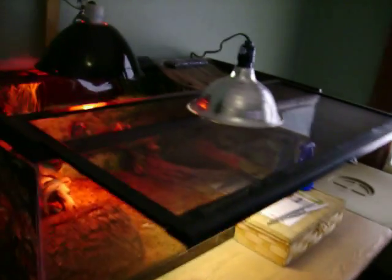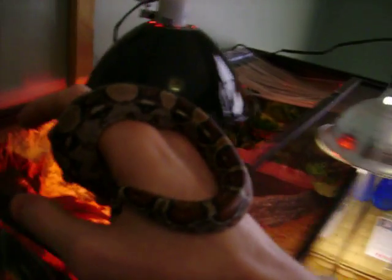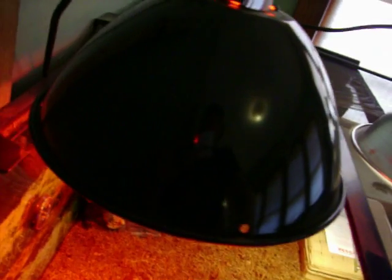Okay, now I'm going to put him back in. Okay buddy, go on. See, that's what I'm talking about. He's such a big baby, he doesn't want to let me go. And he's creeping in now. This is his favorite hiding spot too. He loves to go up into this little tree. It's one of his favorite places to go.